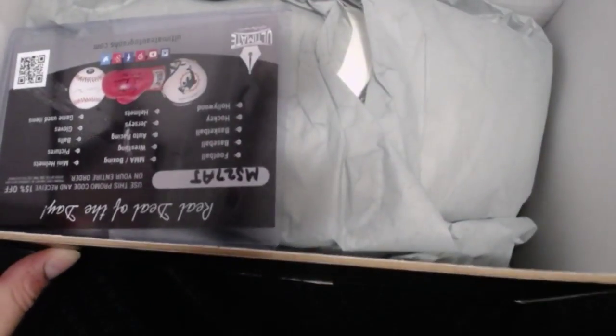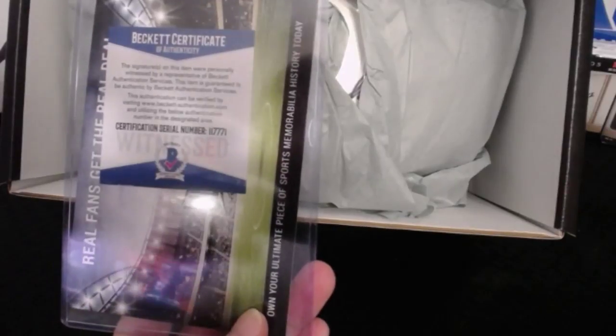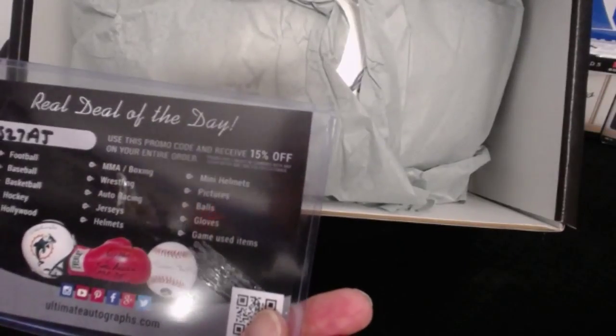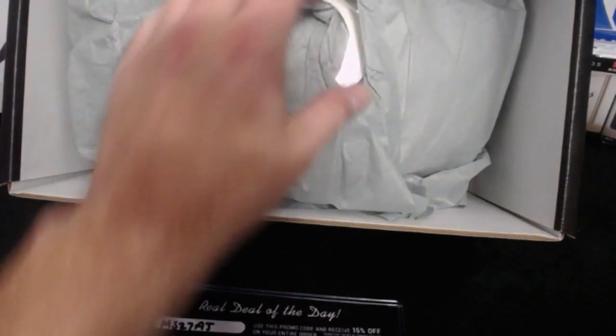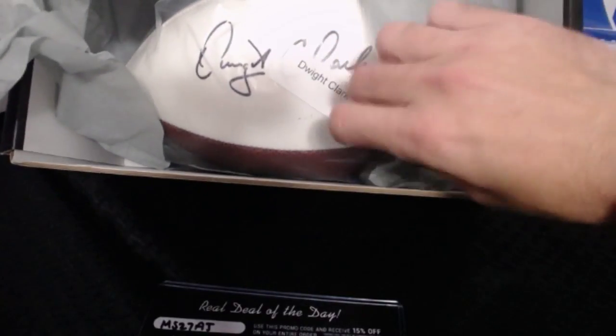All right. We got a football and it's white. And we got a Beckett certificate. Beckett certified 117771. Real fans get the real deal. Let's see what we got. No. How about we go Dwight Clark? Cool hit.